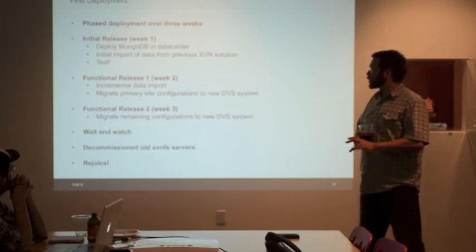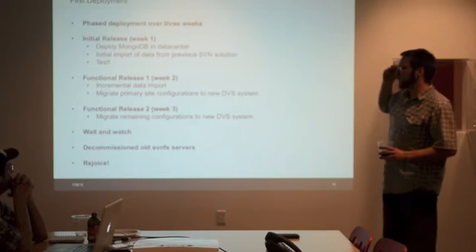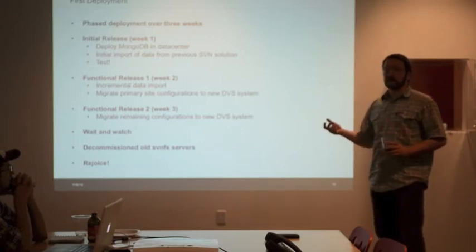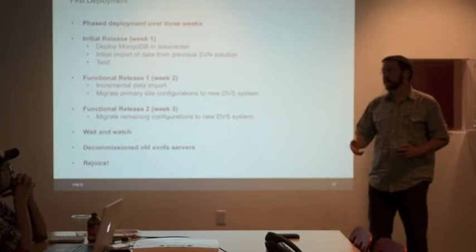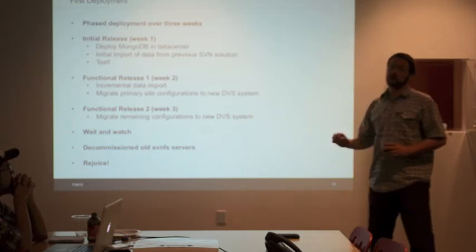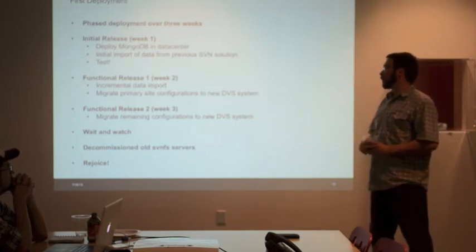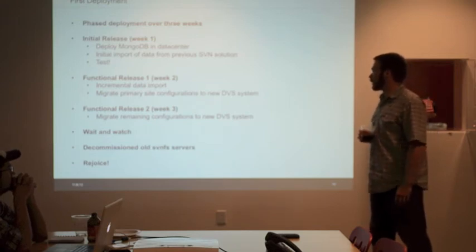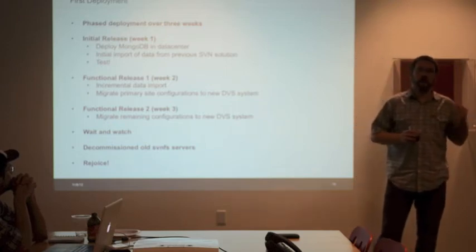We get to week two, and we did functional release one. At this point, we did an incremental data import to catch ourselves up, and then we took the primary site configs. The site configuration is the basis for making all the websites work. That's the only configuration we moved over. The SVNFS system was still live for the other configs, but we went live with the primary site configs in DBS. And we did it at one of our 3 a.m. maintenance windows, and it failed horribly.